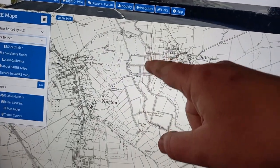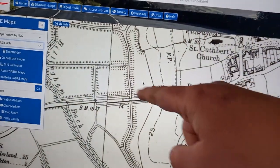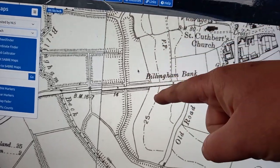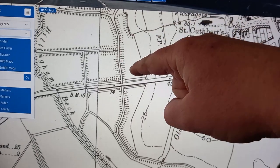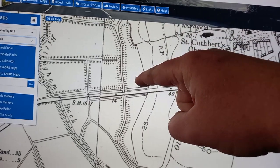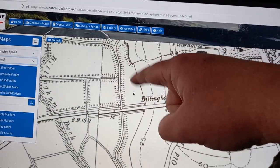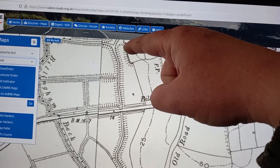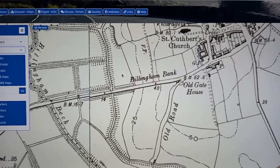Now here, although it's not shown on this map, but it is shown on other maps, at the bottom of Billingham Bank here, the old A19 runs through here, and there's a roundabout here now, but in this area here there were mill ponds, which I'm assuming was like a reservoir for water, so that if there was ever less water coming down through the race, they could use that to power the mill.